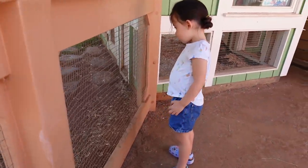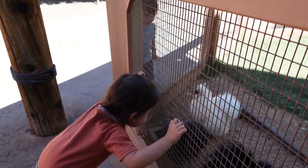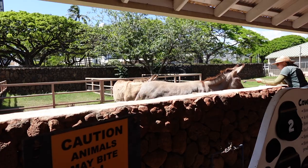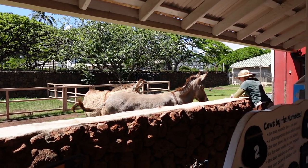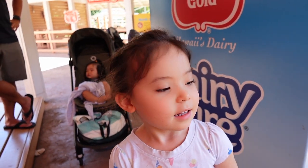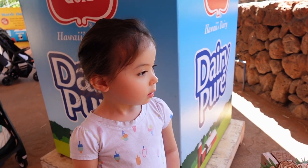Michael, what does the chicken say? Look. I'm so excited. What are the donkeys doing? They're eating. Are they gonna paint? I think they are painting. Look. Cool.